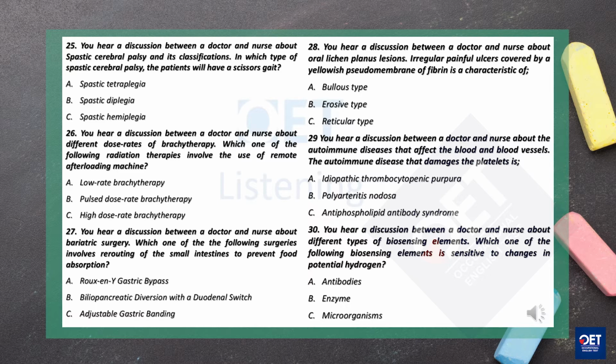The plaque lesions appear as smooth to slightly roughened whitish patches, rather like leukoplakia, found over the tongue and the inside of the cheeks.